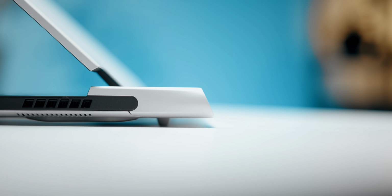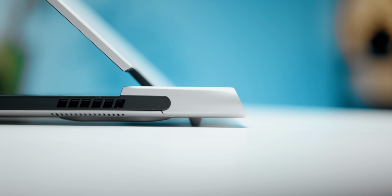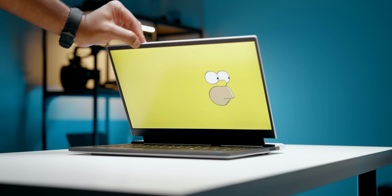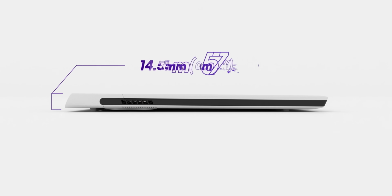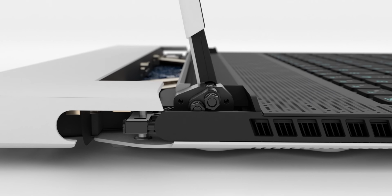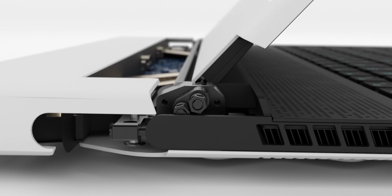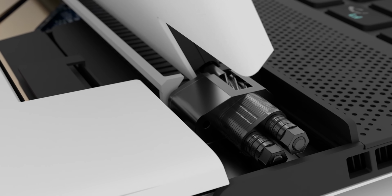Build quality is fantastic. For the price, I think Alienware has nailed my expectations for a slim gaming laptop. Everything feels rigid, including the hinge. It's super smooth with a little bit of wobble. Now, in order to make the X14 super slim at just 0.57 inches or 14.5 millimeters, Alienware designed a custom patented dual torque hinge system that moves forward or backward on a track. This also allowed them to cram all that hardware that I talked about earlier, which is really innovative.